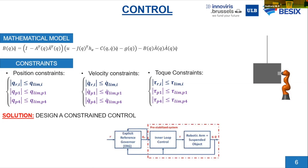So why this and not, for instance, the famous MPC? Because this system is really huge. We have only for the robot 14 states. If we add the other 14 states of the hoisting mechanism, we come out with a model of 28 states. And also because MPC solves a real-time optimization problem, so if you want to implement it later, it cannot be so easy.